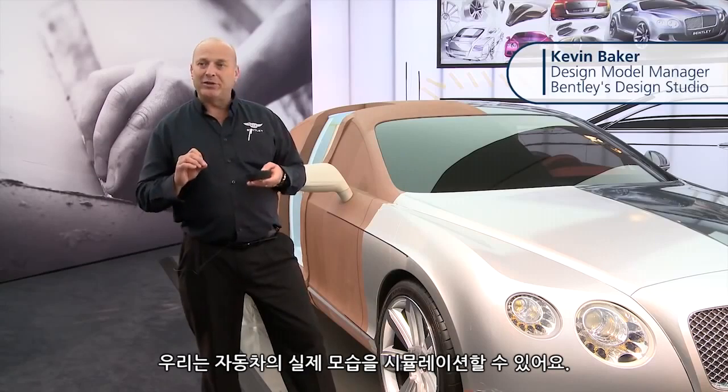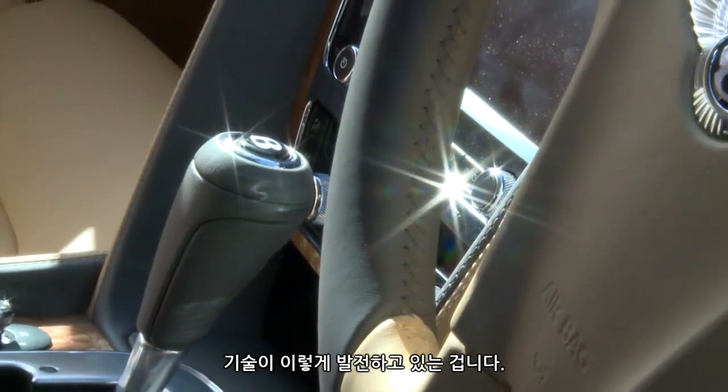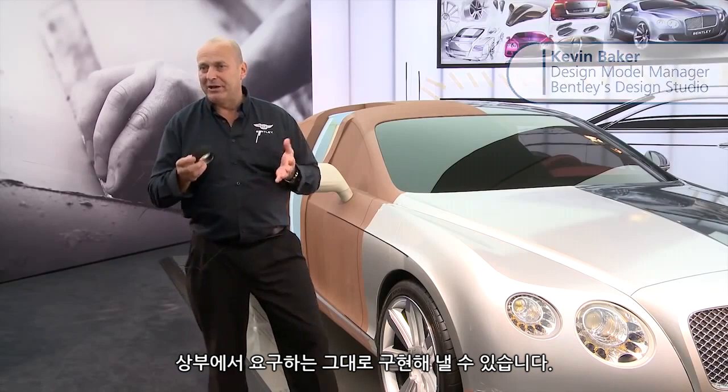We can simulate what the car is really going to look like. This is how the technology is moving forward. What we're really showing our bosses is absolutely reality.